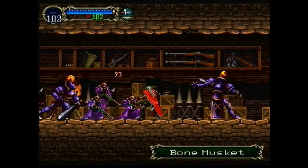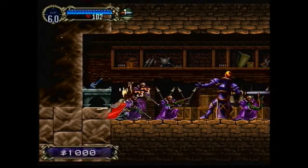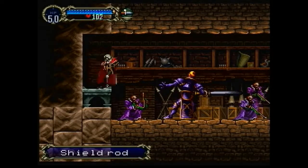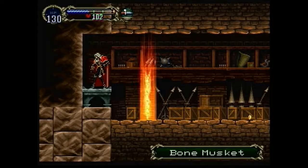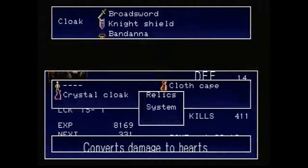And inadvertently, because of the crazy move I'm trying to do, I ended up damage boosting myself through the entire room. I grabbed the shield rod at the other end, and then I pulled off the thing I was trying to do. Soul Steal. A total game changer to learn.